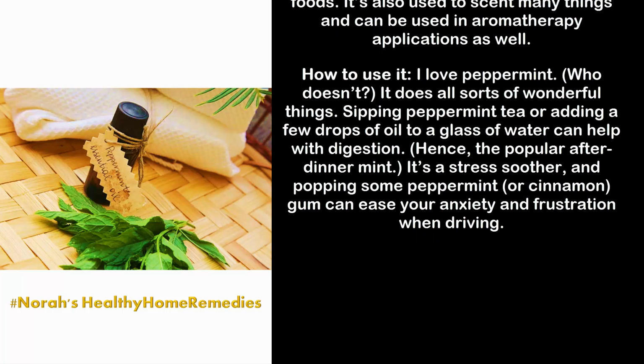How to use it: I love peppermint. Who doesn't? It does all sorts of wonderful things. Sipping peppermint tea or adding a few drops of oil to a glass of water can help with digestion. Hence, the popular after-dinner mint. It's a stress soother, and popping some peppermint, or cinnamon, gum can ease your anxiety and frustration when driving.